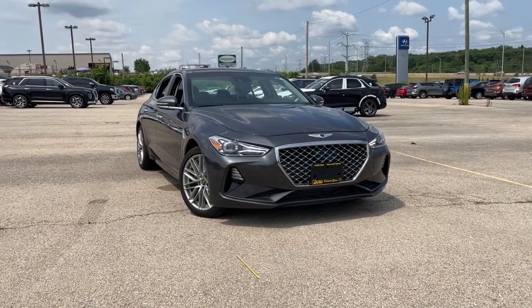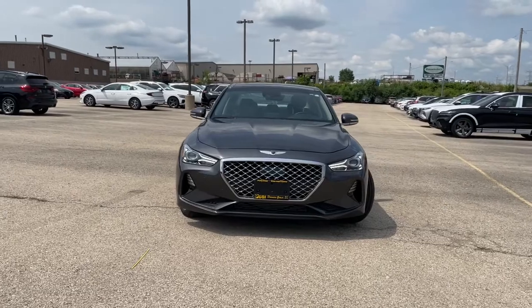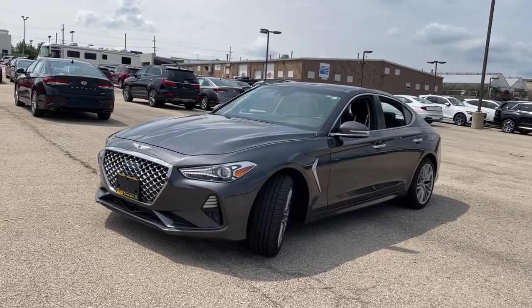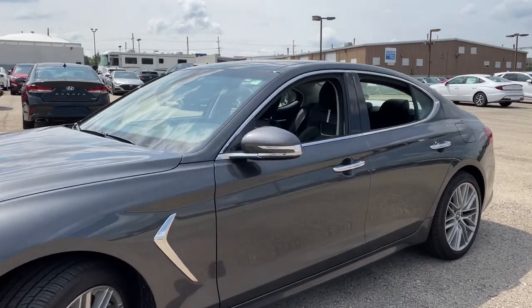You're gonna love the 2021 Genesis G70. This vehicle is an outstanding buy with fewer than 5,000 miles on the odometer. Powerful performance in a premium package. That's what this striking Genesis G70 delivers.